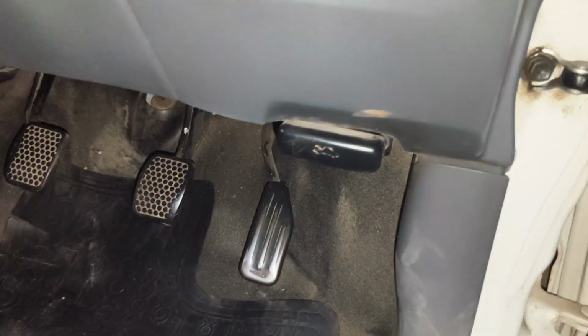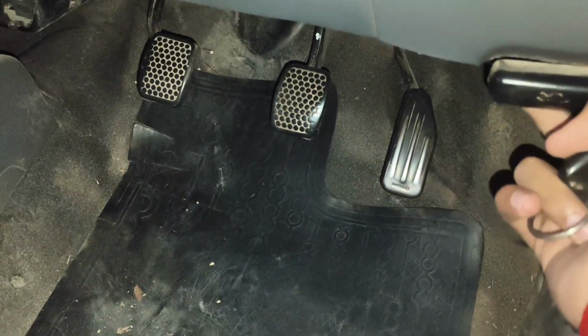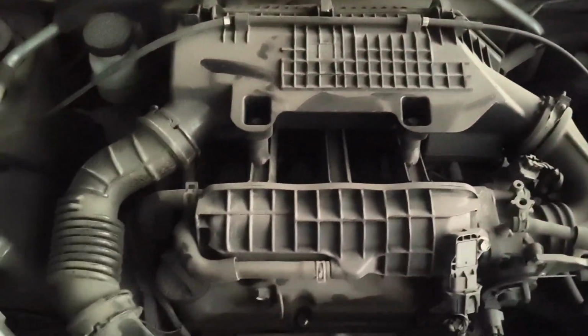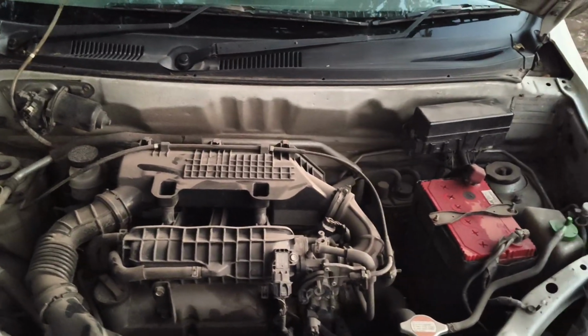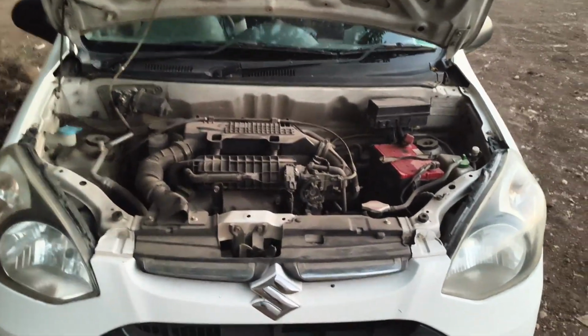And let me show you the engine of the car, and let me tell you which engine options were available at that time. You would have to pull this lever. Let me turn on the flash. You would have to pull this lever to open the hood, and these are the control levers: accelerator, brake, clutch. Everybody knows this. Okay, so this is the 796cc engine that generates 47 bhp of power and 69 Nm of torque. And the most interesting part of this car is that it would give you around 22 kmpl of mileage, which is extremely good for city rides and daily commutes. And here you would get battery and all the stuff right here.